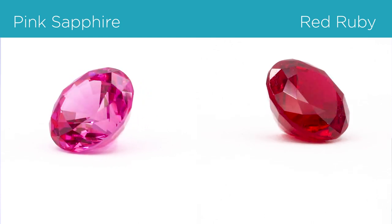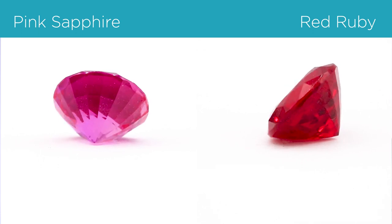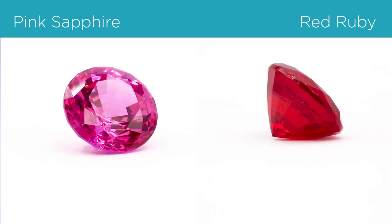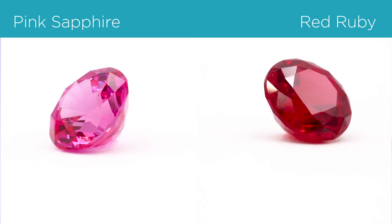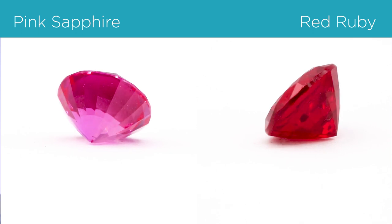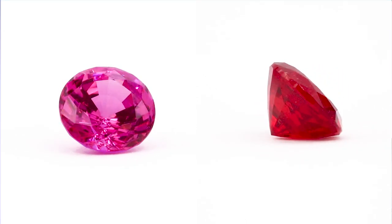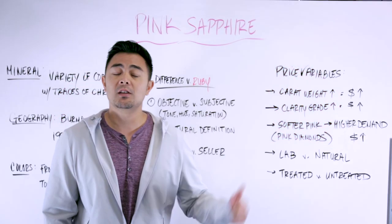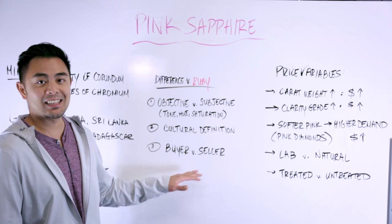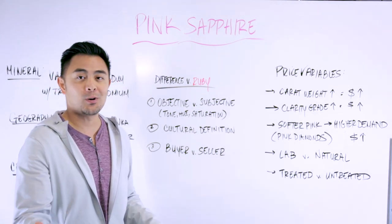Jewelry is an art and color is obviously an art, so it may be subjective. It also depends on the cultural definition as well. What one culture may perceive as red, another culture may perceive as pink, and vice versa, okay? So when you are talking about pink sapphires versus red rubies, it's also highly dependent on whether you are the buyer or the seller. Let me explain what that means.